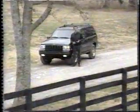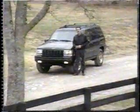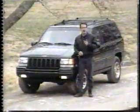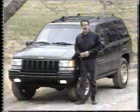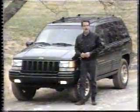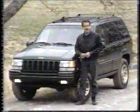Most of these comparisons come down to personal choice. You want to carry more, get the Explorer. You want to pull a heavier trailer, get the Grand Cherokee. But there's one area where there is no comparison at all. If you want to go four-wheeling in a V8-powered compact sport utility, there's no choice. It has to be the Grand Cherokee.